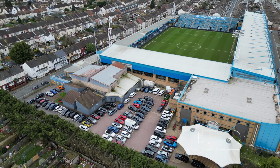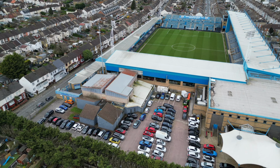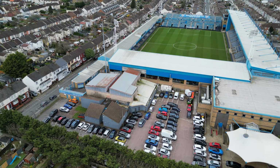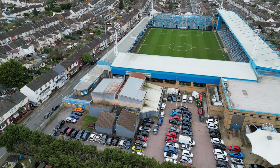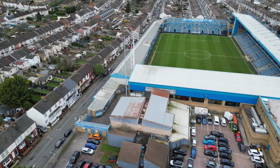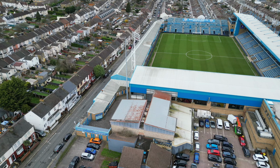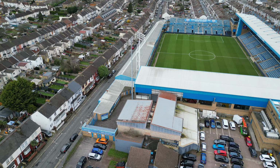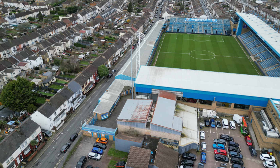See there, you can get another shot of that temporary stand. Just beginning to see the taper of that Gordon Road stand. There now you can see how it has to narrow in because of the road. So they're very limited to what they could actually do there. I think there's been lots of plans over the years for a new stadium, but I don't know where that is at now.